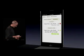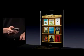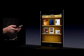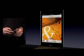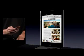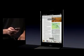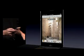And let me go back now to the library. And I'm going to switch to PDFs. And here's my PDF bookshelf with my PDFs on it. So let me open one of those. And I can use just thumb along the bottom if I want to. Or I can just flip pages like this by tapping them. Isn't this cool?